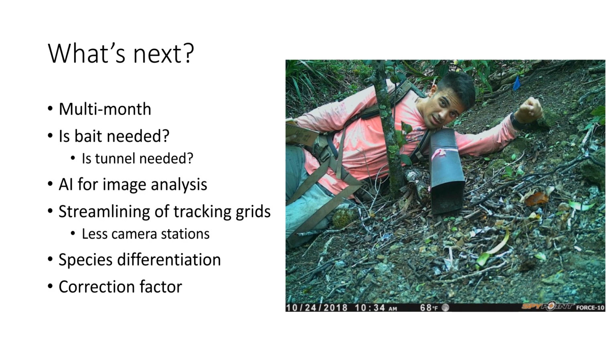So the next question: we have all these multi-month pictures now, we have like 200 gigs. Is bait needed? We can now compare the tunnels that have been sitting out there for 2 months with no bait to see how many rats are there versus the ones that were freshly baited. And then another question would be, is the tunnel needed? Can you just put cameras out there and do some sort of indexing?